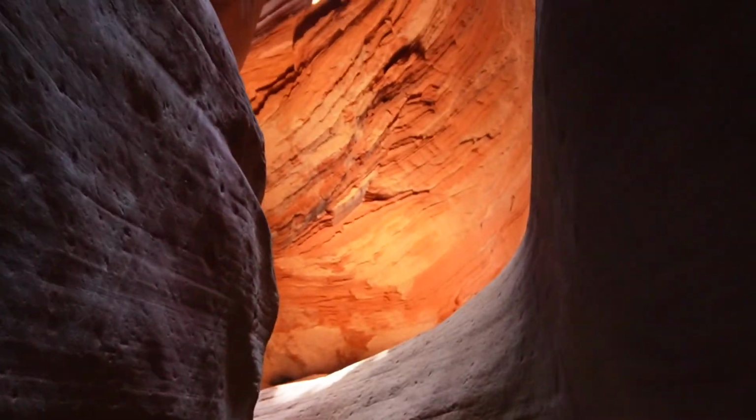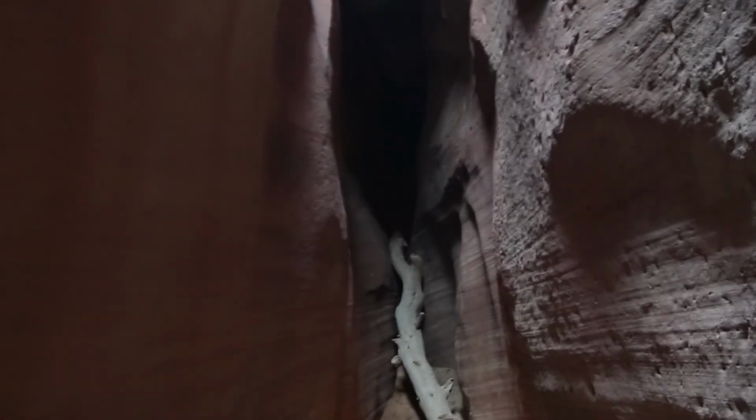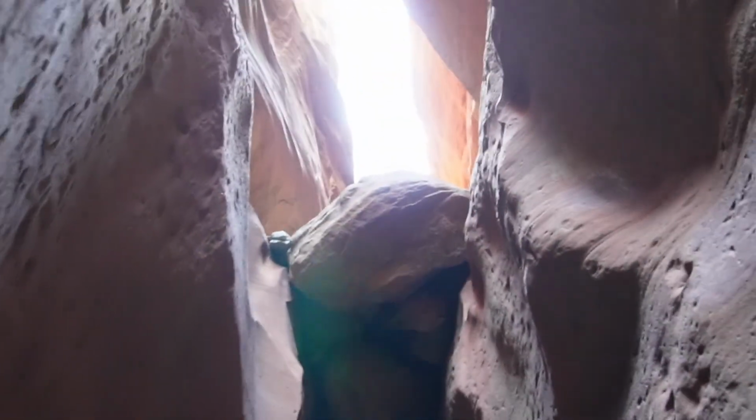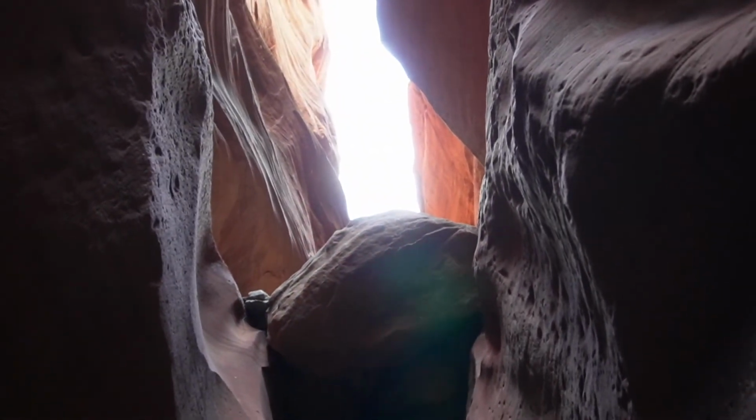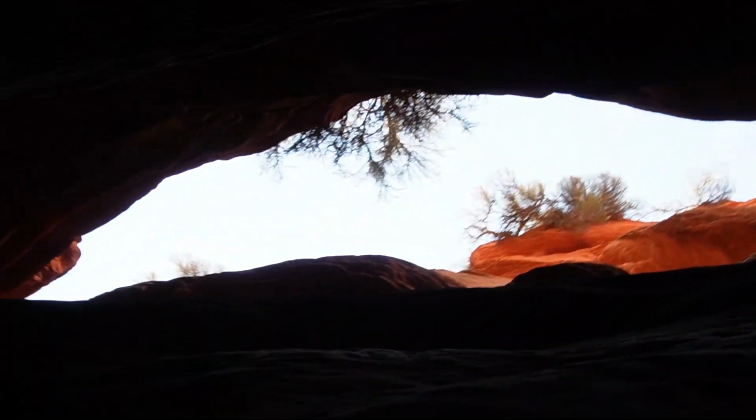You can just imagine all of the rainwater just rushing through here and pretty much clearing it out, all the sand and rocks and debris. And here's the end of it. Look at them rocks up there that are just blocking it. Unbelievable.